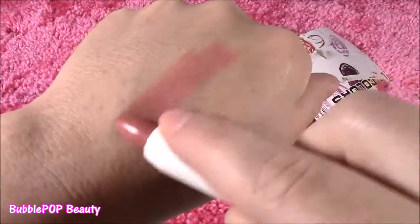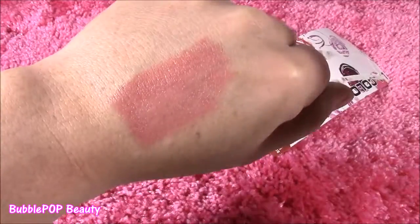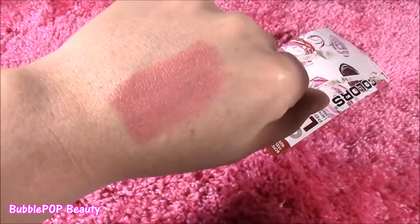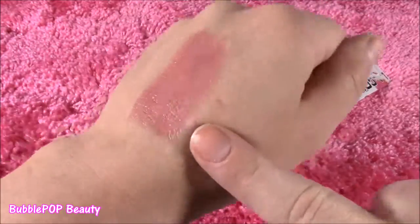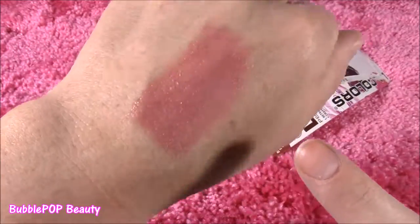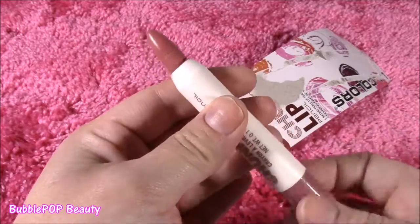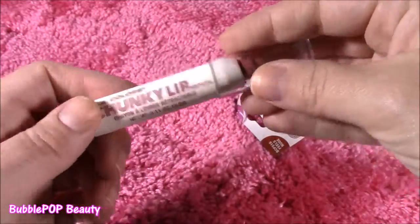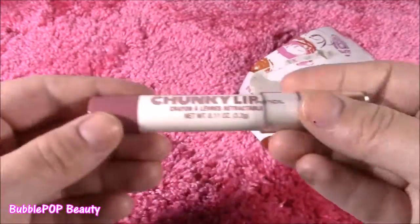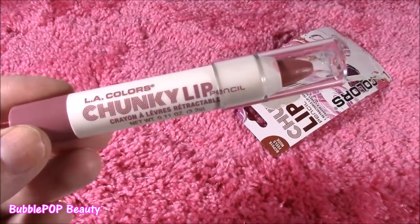So cute. And we gotta test it. Ooh, look how pretty that is. Wow. That is such a cool color. It's not too bright, not too light. Really the perfect lip color. It has the color of a lipstick, but it also is super shiny like a gloss. And you can just spin it up and down. That is so good. I never expected it to be so creamy and smooth. Gotta get more of these. Chunky lip pencil.